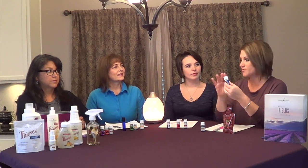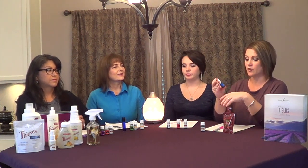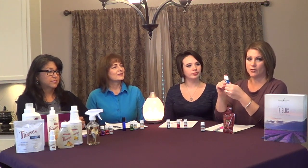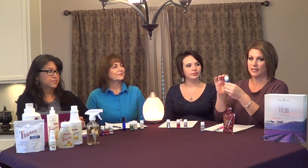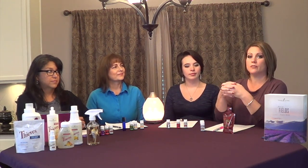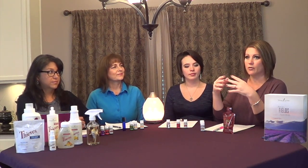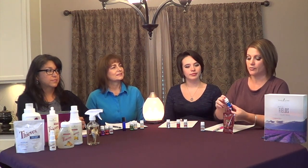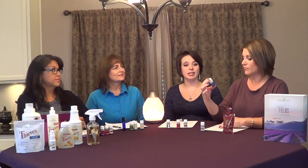It only takes a few drops in the diffuser. It only takes a few drops if you're using it on your skin, and if you're diluting, it only takes a few drops. That's why the bottles are small, but it does not take very much at all. Then you have an entire muscle rub that will spread a long way. So you can do almost your whole body with a little jar. I would say maybe half a cup of oil to 3 to 4 drops of the essential oil. It will go a long way, but it is so soothing and gets in very deep.